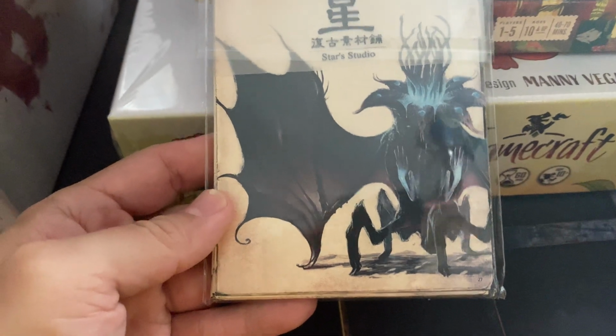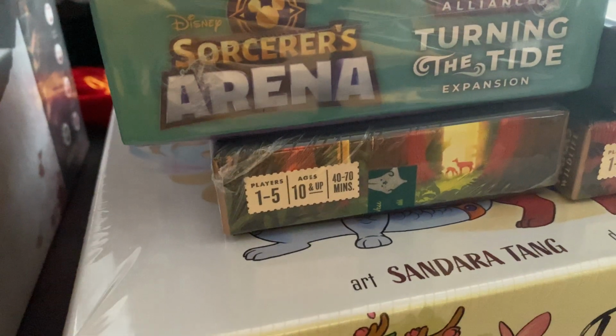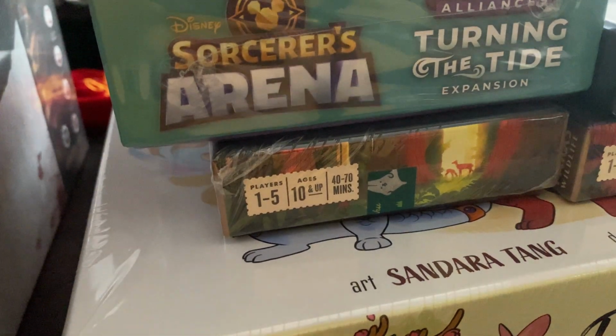So I got one more pack here, which has all the dark creatures. I'm not going to open that one anymore, because I don't want to take up the whole video. It's almost already 7 minutes.